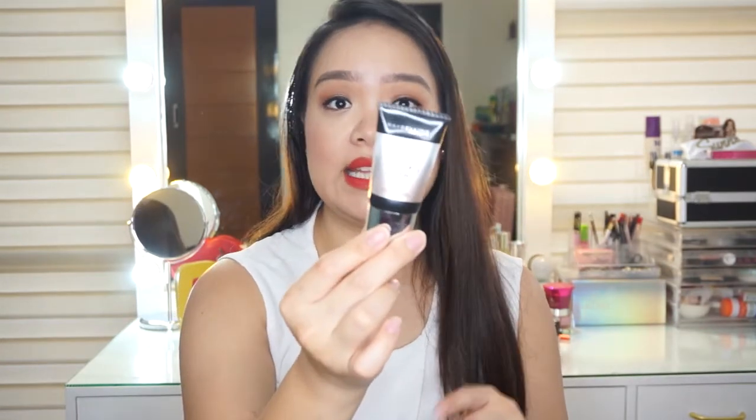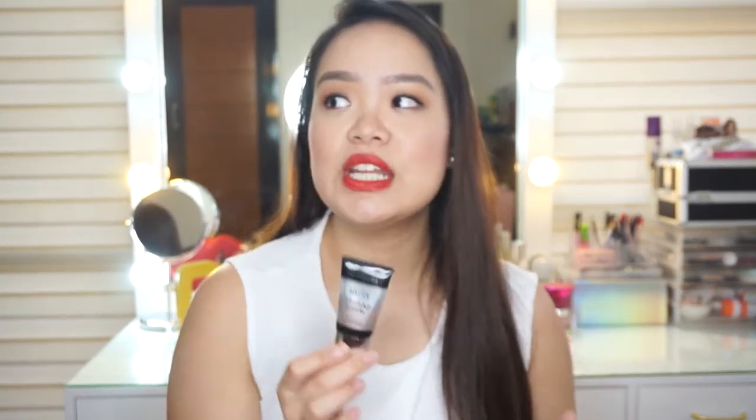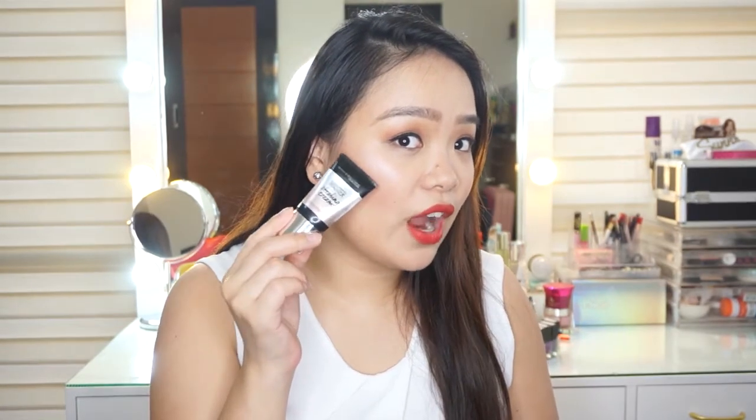The liquid cream is the Master Strobing Cream by Maybelline, and this is the pink color. I actually personally prefer cooler highlighters than warmer ones, just because I like the effect that it gives me. Since I do have a warmer undertone, when I use a cooler one or a pink undertone, it just shows up really well.